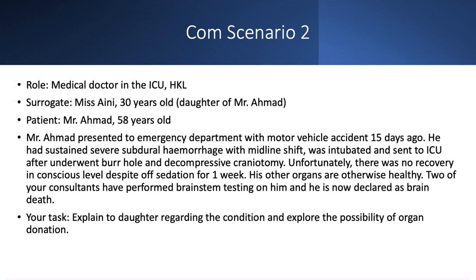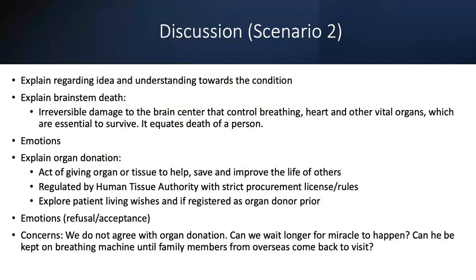Okay, I didn't become a difficult surrogate for you. Some surrogates can be so difficult that you don't even have time to explain about the organ donation, and therefore you need to budget a bit and try to give yourself some time, especially focusing on the organ donation part. Okay, all right. So if that's the case, we will proceed to the next candidate.